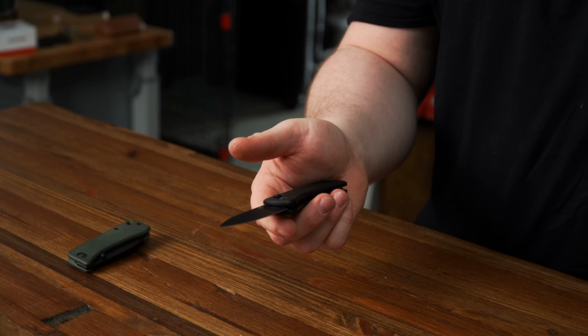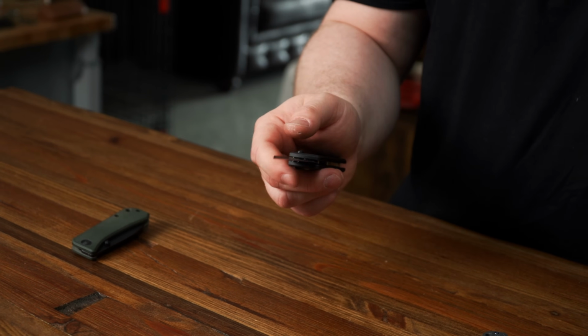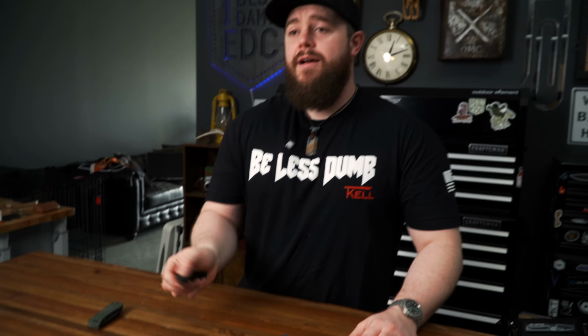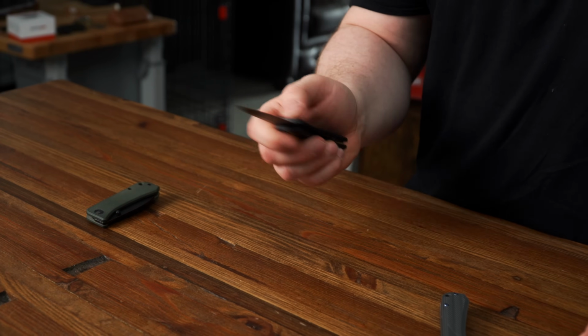Now, they have different Elementums now that have thumb studs or whatever. What does the crossbar lock XL Elementum have? I don't even know. I don't remember, to be honest. I don't think it's thumb studs. It's probably a flipper tab or something. Maybe. I don't know. You don't need it, right? Hell, half the people are just going to sit here and do this anyway. That's what I did at the Civivi booth for like 45 minutes.